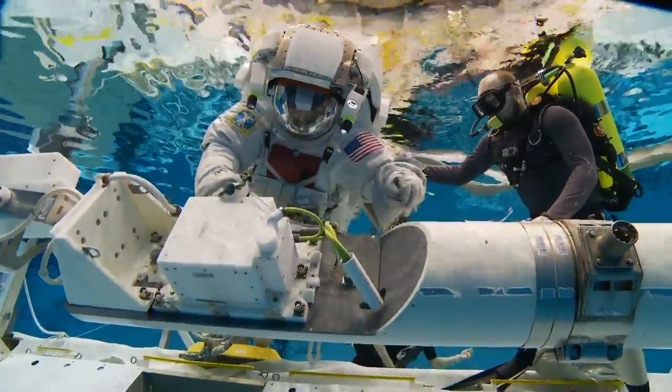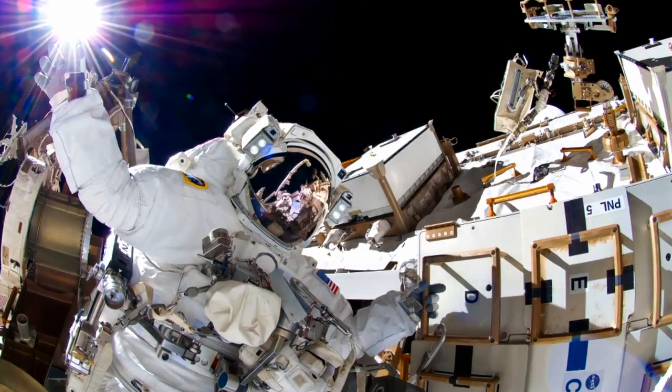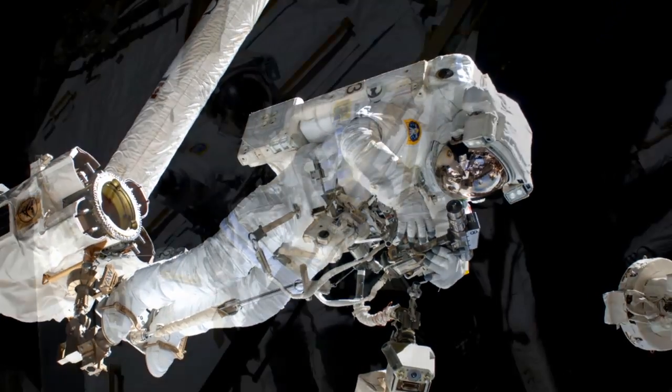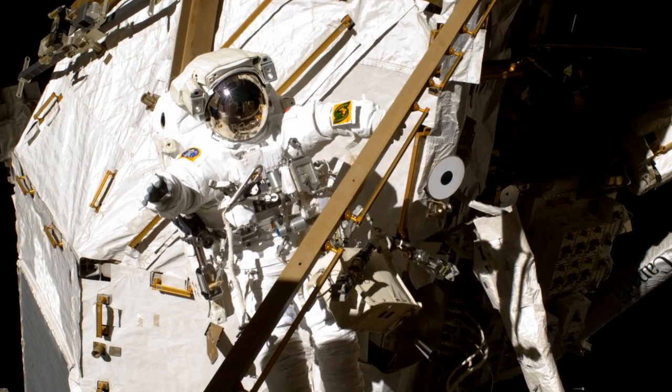And there certainly hasn't been a lack of spacewalks in the station's history. In the almost 14 years since humans arrived on board, they have racked up over 1,100 hours across 181 spacewalks to build and maintain the ISS.